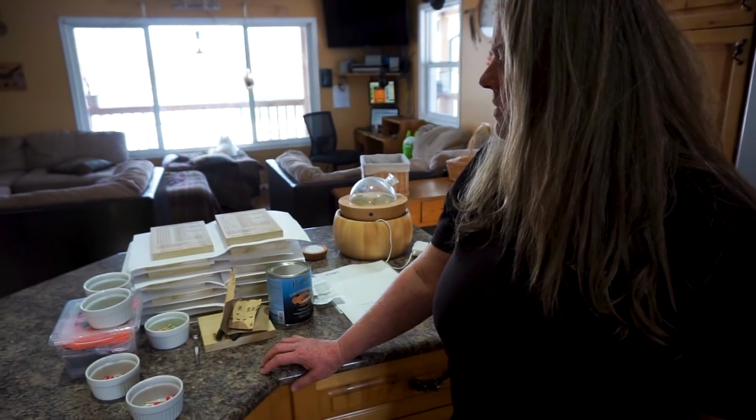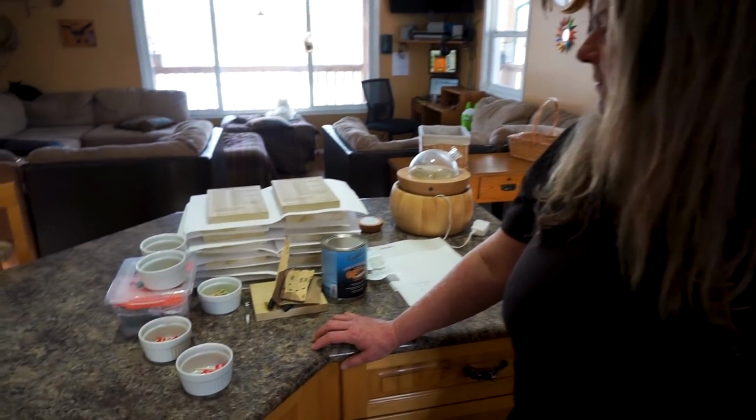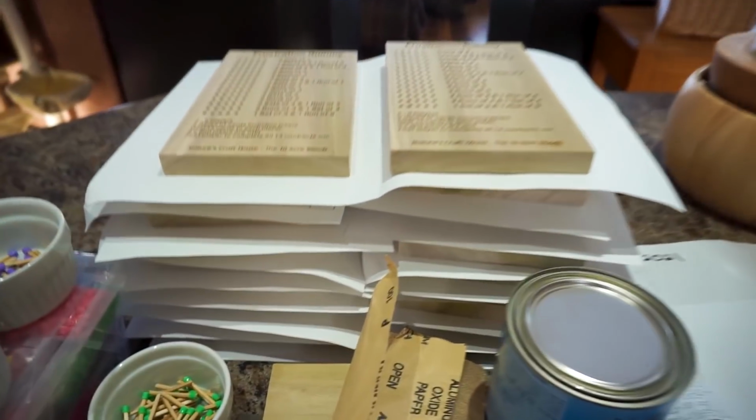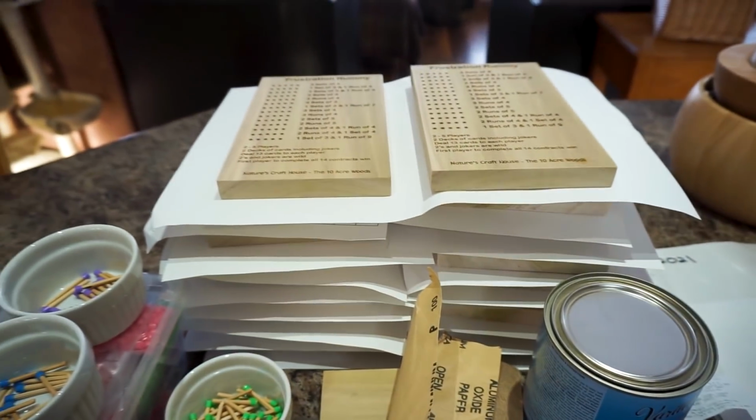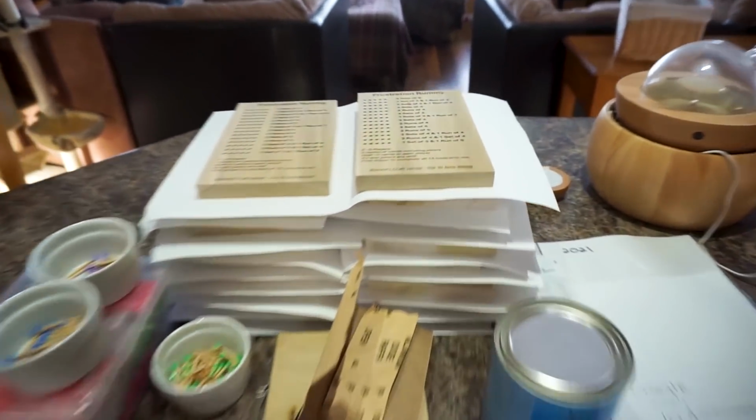So then I made a post that I had a few extra, and now we have to make 50 of them. Yeah, so it kind of blew up on us. Which is awesome. So it goes to the animals. Yep. So we're charging $30 for them.